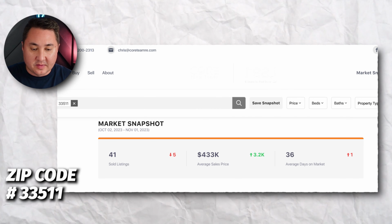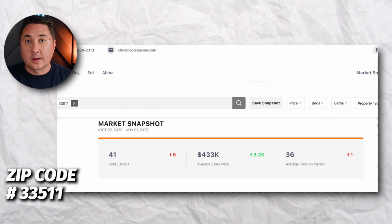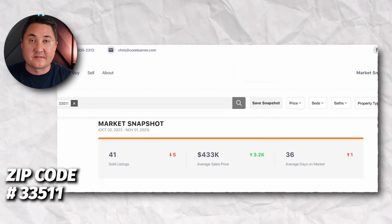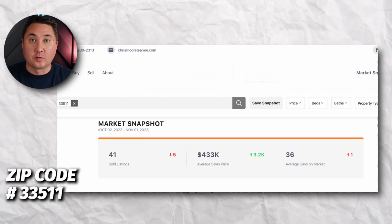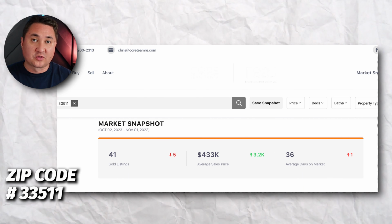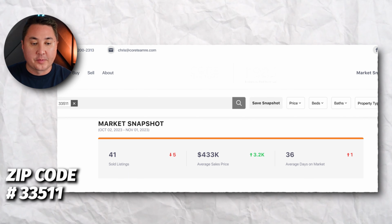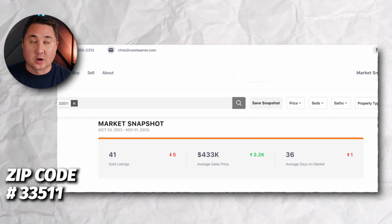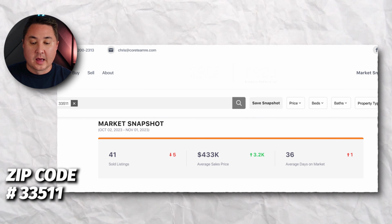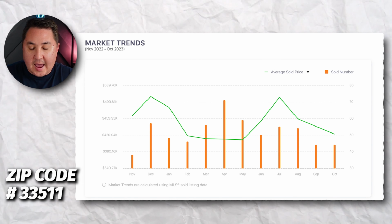But pulling up the market snapshot, we can see here average sale price $433,000, which is up year over year. I believe that is pretty accurate, just because of the fact that we're starting to see a lot of folks move into this area. There's a lot of new construction coming into Brandon. There's new construction going into Riverview as well. So there's lots of opportunity for new homes here. Again, new homes are not going to be negotiated with price, but resale homes in this area, I want to pull up the market trends to show you kind of where we're at and what we've seen.